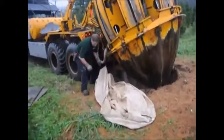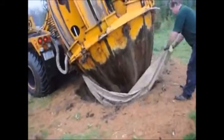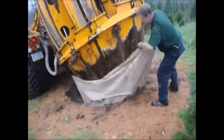This keeps dirt from flowing out of the back of the tree ball into the cars that will be following the truck.